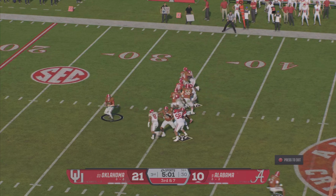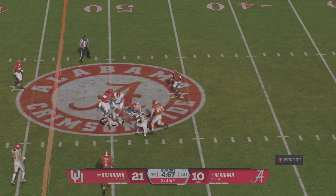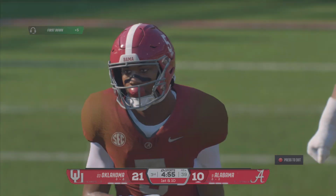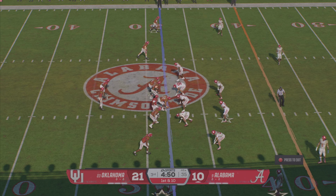To the air, it's Simpson. Grabbed by the receiver. Breaks into the clear. He'll be taken down, but he crosses midfield to the 48. This Alabama offense is moving quickly down the field.